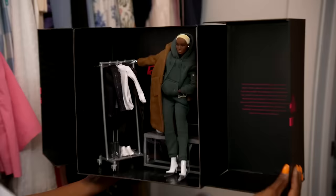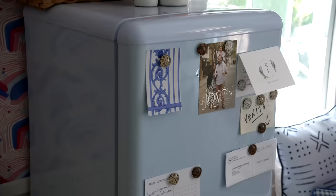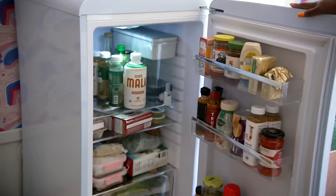If you step into the kitchen, I completely flipped this kitchen upside down. When you first came in, the fridge was big and ugly and it was in this corner. I didn't have wallpaper. So there was no need for me having a refrigerator that was so large when I first moved in. So I decided to get this cute little vintage one, which is perfect for one. As you can see, she's stacked to the brim right now with a bunch of things.